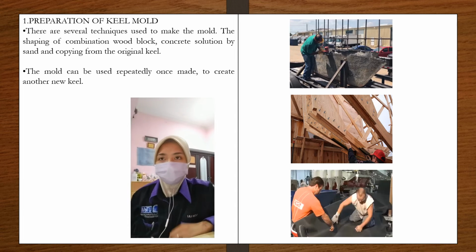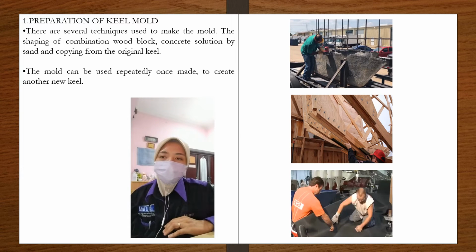There are several techniques used to make the mold: the shaping of a combination wood block, a concrete solution with sand, and copying from the original keel. The mold can be used repeatedly once made to create another keel. As seen in the pictures beside, the first picture shows the mold being made by concrete, created and shaped with sand. The second picture shows a mold made by wood block, usually used for larger ships, like those represented in the Pirates of the Caribbean movies. The last one is the common molding method, copying from the original keel to get the mold.